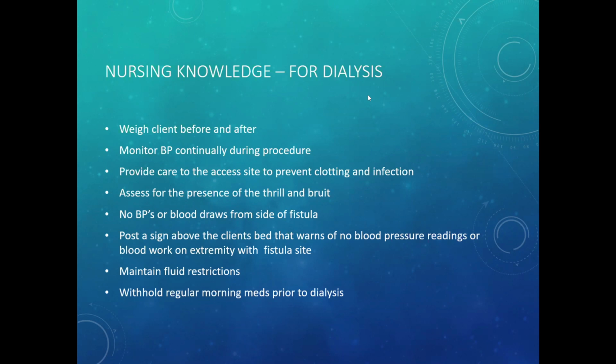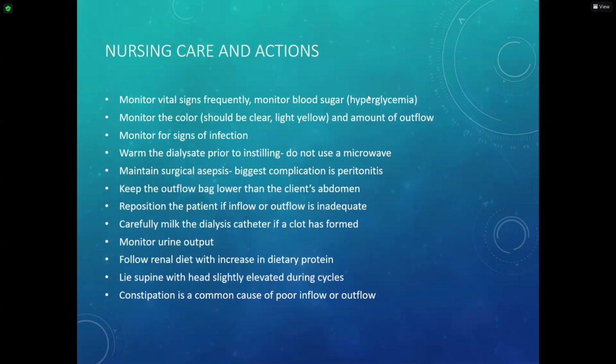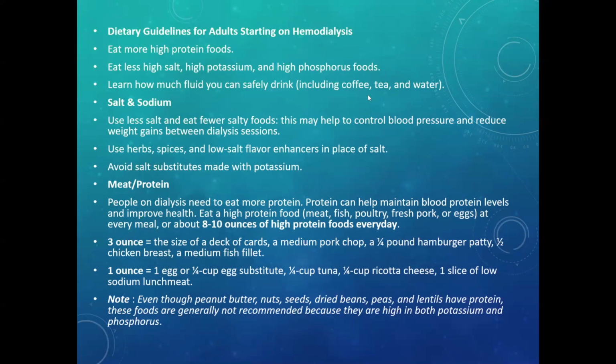Everybody with me? This is going to happen to you when you actually become a nurse. Should I give these meds? Are all the meds held in the morning? What time do they go to dialysis? A couple more slides and then we'll be done.